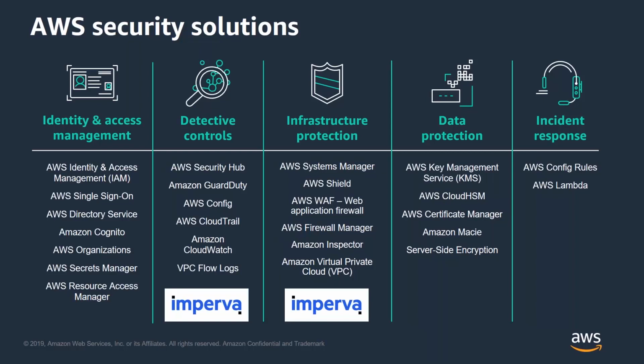Now, detective controls is one I usually like to always think about, because it's one where our partners really enhance the space. What they're doing is looking at the different data we have and adding enrichment to it. One of the things I ask all of my customers to turn on is CloudTrail. I look at CloudTrail as kind of the SIEM log for what's going on in your AWS account. Basically, it logs those API calls that are made and writes them so that you can analyze them, understand them, and monitor them.